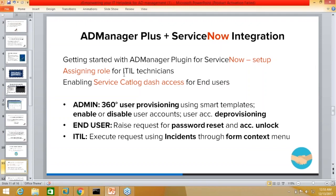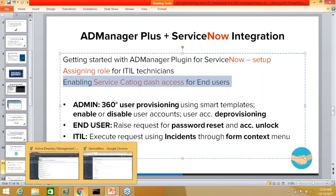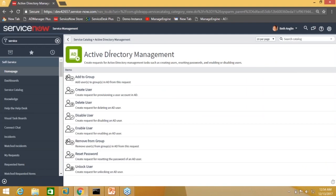It's pretty simple, straightforward. I want you to try that out. And once that's done, the most fundamental prerequisite, getting the service catalog in place, we've already done during the very start. We've enabled the service catalog. How does the application look right after the service catalog is enabled? So here we have it. The Active Directory management application lets you perform all of this, and this is the service catalog for the user Beth. All right, so Beth here is the HR in the organization.